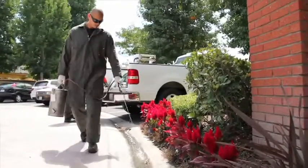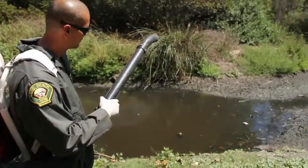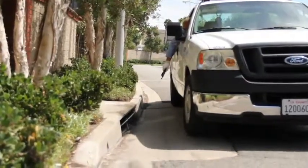We will go out to the streets. We spray the streets. When people complain about standing water, we go out and check that out. So we're on a continuous search for mosquito larvae and their sources of breeding.